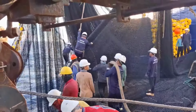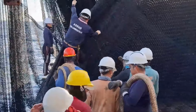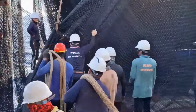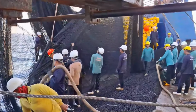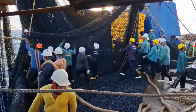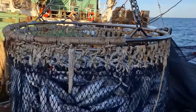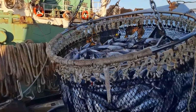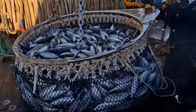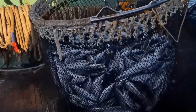GPS locators help fishermen quickly locate schools of fish, while sonar devices are capable of detecting fish at great depths under the sea. Thanks to technology, tuna fishing is not only safer, but also helps fishermen increase their output and reduce risks when in the middle of the ocean.